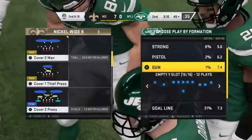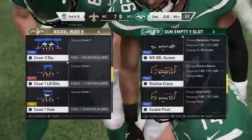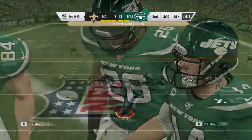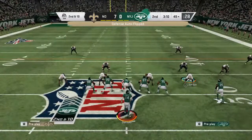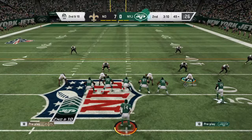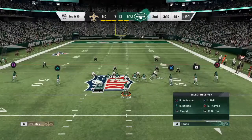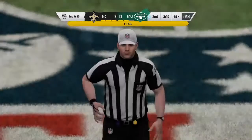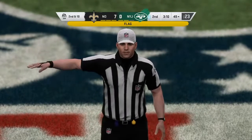Throwing on first down, but this one winds up to be incomplete. It's a lot of contact going on there, and in the end, unable to keep two hands on the football and bring it into his body. Everything looked pretty good until the finish. I'm coming. And now whistles and a flag, and I think we got a jump here. Defense.